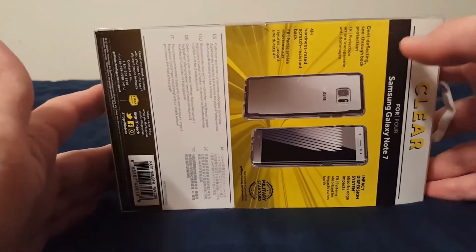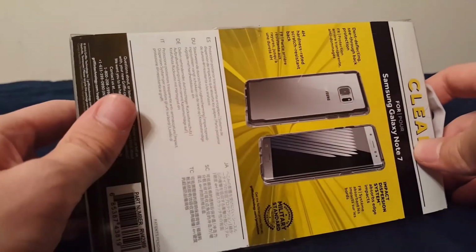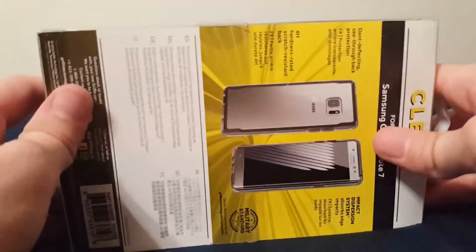Now, they normally go for $25. I scored this one at Walmart on clearance for about $11. And for that price, even for $25, this case is awesome.